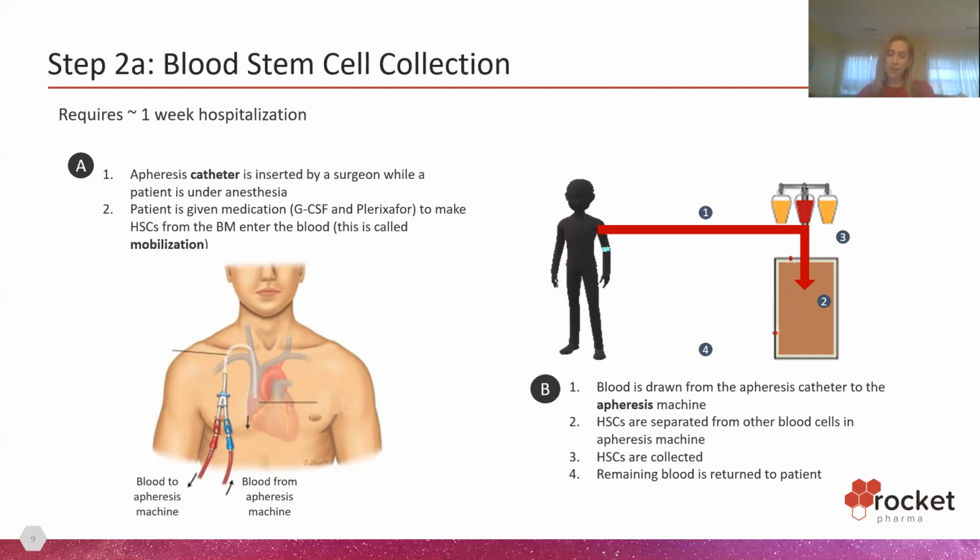On the 5th and 6th days after receiving these medications, the patient's blood will be collected through an IV, inserted into a vein in the arm, and passed through an apheresis machine, which separates the stem cells from the other blood components. The remaining blood will be returned to the patient through another IV. Some patients, especially children, may require a special IV called an apheresis catheter to collect the cells. This special catheter is inserted by a surgeon while the patient is under anesthesia.